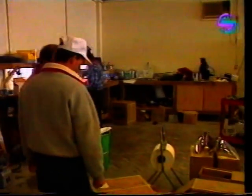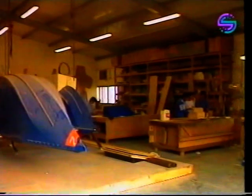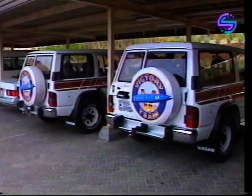Add to these base workshop facilities incredible mobile workshops and spares support, and you start to understand the reason for the success.